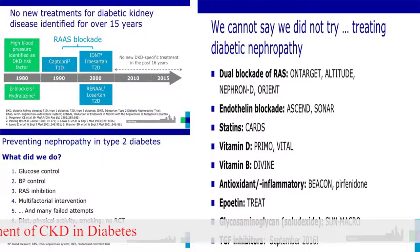And the main thing is the single best evidence-based therapy for diabetic nephropathy is RAS blocking medication. They really, really emphasize you use ACEI or ARB to slow down the progression of the renal diseases. And if you look at the over 15 years, up to 2000, we have IDNT, we have RENAAL, we have ARB. Later on, up to 2019, there's no new treatment. Only these are the glucose, blood pressure, and so on.